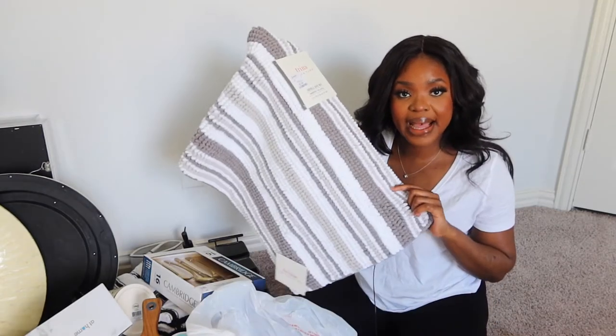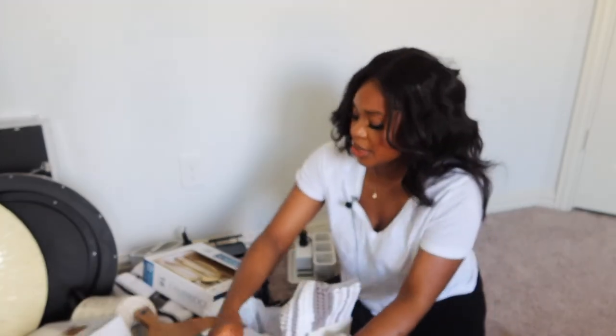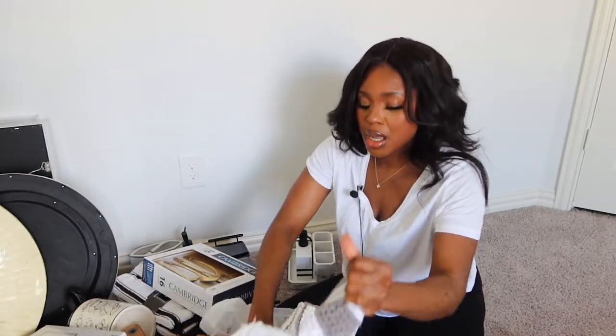Alright guys, so I'm back from Home Goods and I'm going to show you guys what I got. I also went to At Home. I wasn't meant to go there. I got some floor mats. This is one of the two that I got. And this is going to be in the guest bathroom.